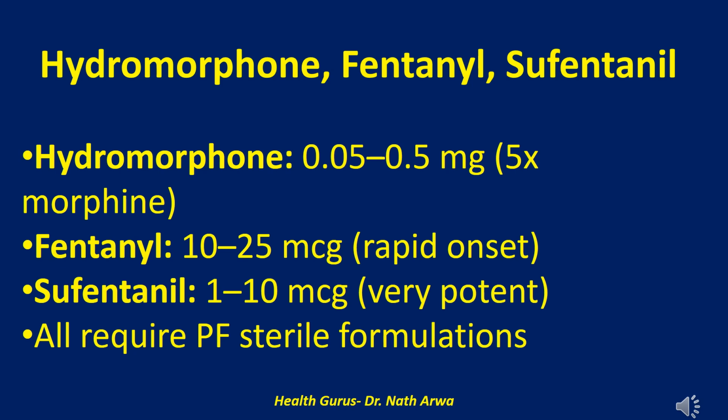However, because of its short duration, usually 1 to 4 hours, it's not often used alone for chronic pain. Instead, it's used in combination regimens, often alongside longer-acting agents like morphine or local anesthetics.